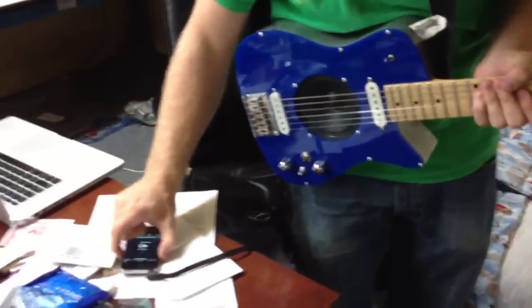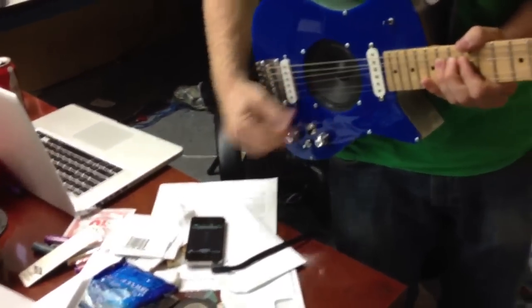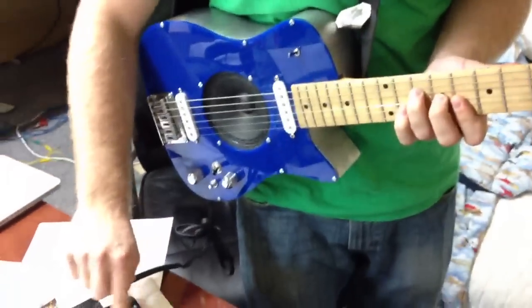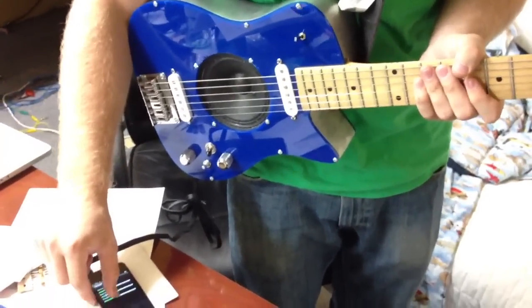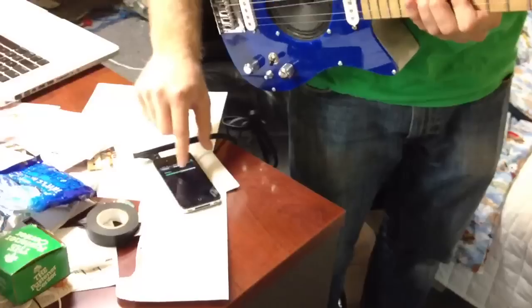That's a little loud. Is this an app that's going to be on the App Store? Yeah. So I can change my sound using the app. If I want to throw on a delay, I can change all these parameters if I want to. It's pretty loud, huh? Wow, too much feedback. Still tweaking the app a little bit. I can turn these on and off. I can throw on a reverb. It's cool.